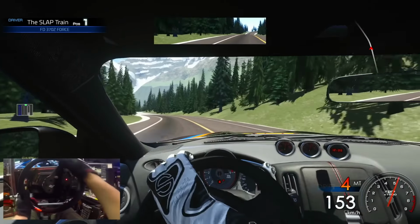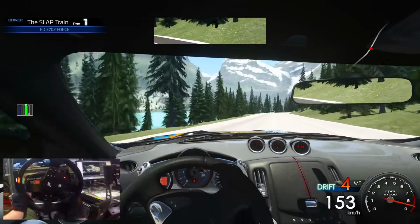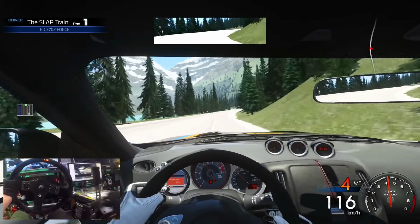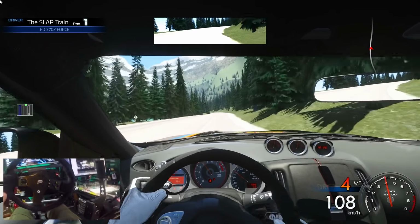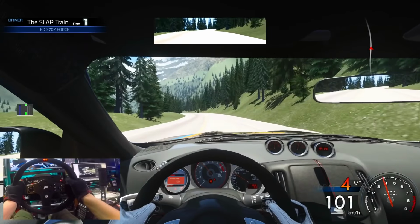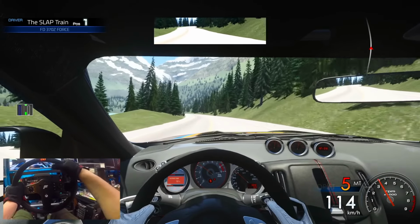I don't know if you guys have used this pack or not, but it's a damn good pack, man. I love the Formula Drift pack. Why is my mouse on the damn screen right now, man? Get that off. Trying to screw up my run, eh? Okay, that's fine. Fifth gear. Let's just see what happens, man. Foot to the floor.